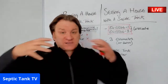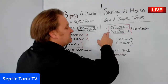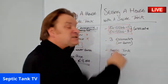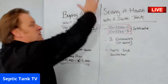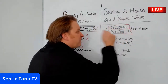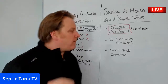Or if you've got some kind of biodigester, an electric biodigester, which means it's got motors and compressors in, then you can ring your manufacturer and get yourself an EN12566-3 certification. If you show that certificate to the solicitor who's representing the people buying your house, then all of this goes away. Full stop. Period. If you show the solicitor one of those certificates, all this goes away. Poof. Just like that.